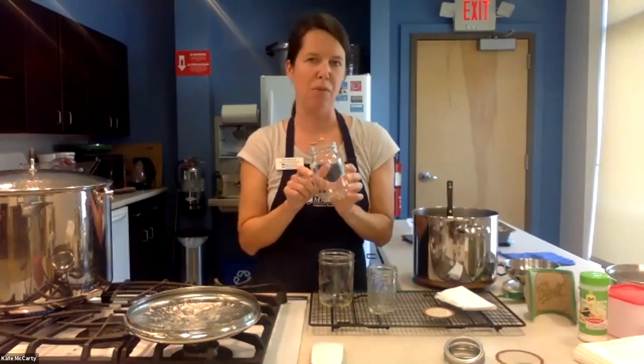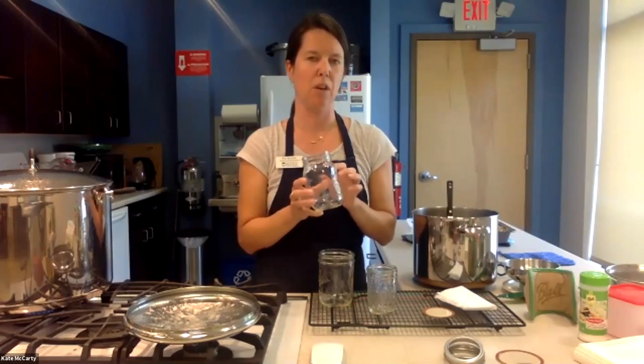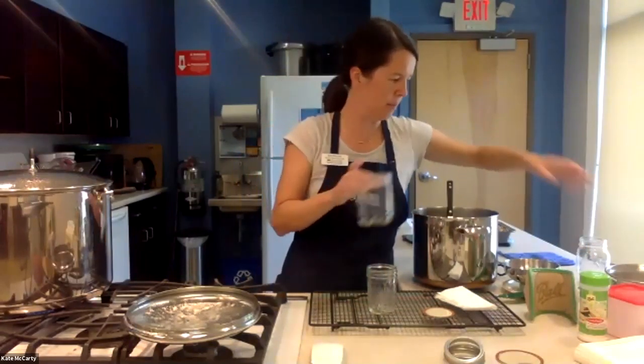It's not recommended to freeze in these pint jars that have the shoulder, so the regular mouth pint, because they could crack in the freezer or even upon thawing. So go with the wide mouth pint.